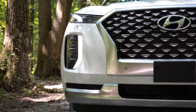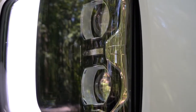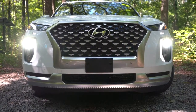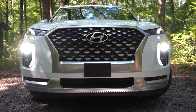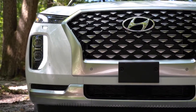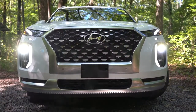Then to the sides, projector style headlights coming with the SE and SEL trim levels, LED headlights with the limited and calligraphy, and that of course is what we got here. And you will also get unique front lighting for the calligraphy as well, so it's going to be a little bit different than the other trim levels, so I do want to mention that too. Automatic headlights come standard across the board, LED accent lighting standard as well, and LED daytime running lights basically to round out the front. Let's go ahead and make our way now to the side of the Palisade.